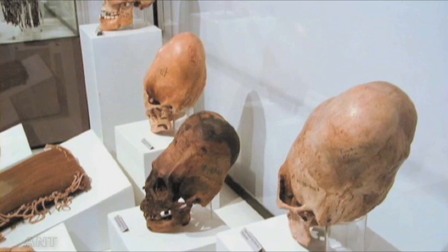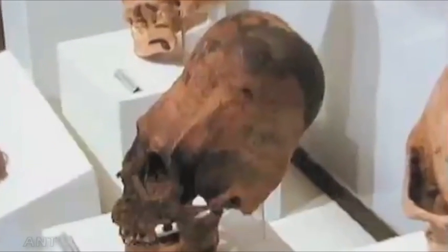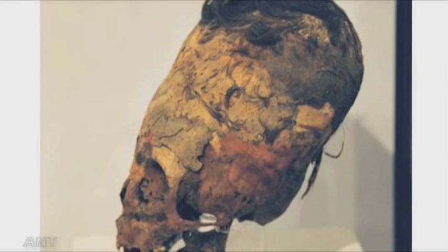Especially this one, definitely several doctors and experts told me it would not be possible to create such a deformation, because through deformation you do not get the double bone material on the skull. On this skull you even have particles of skin and hair, and I think it would not be difficult to do an age dating and especially a DNA analysis of this skull.